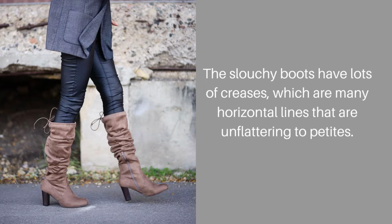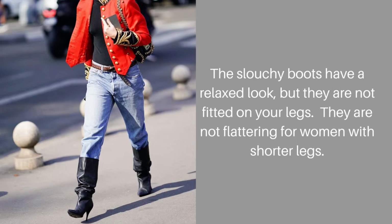The reason is that because they are slouchy, they create many creases, and those creases are horizontal lines. Especially if you have multiple of them, which is quite typical of slouchy boots, they can make your legs look shorter and wider. If you're petite, generally you want to wear everything well fitted. Slouchy boots have a different look and they are not the well-fitted type of boots. So I would recommend you be cautious if you like slouchy boots.